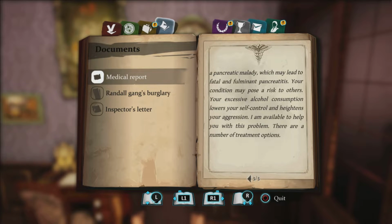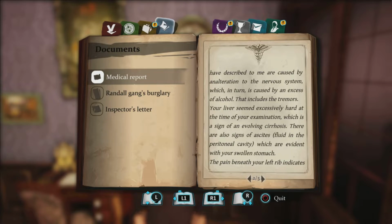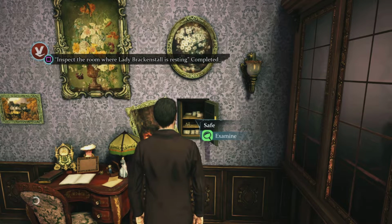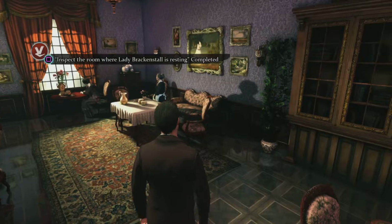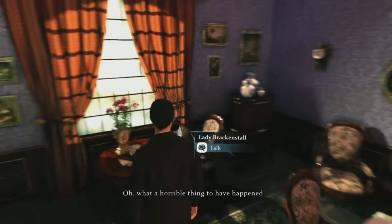Okay, wow. I just wanted to apologize to everyone who just had to witness me read this medical term. I would never make it as a doctor, let alone a reader. Alright. Oh, what a horrible thing to have happened.